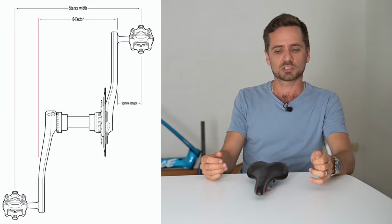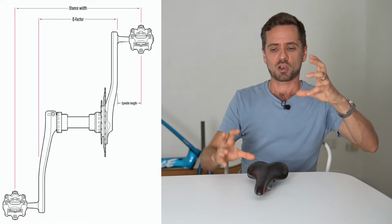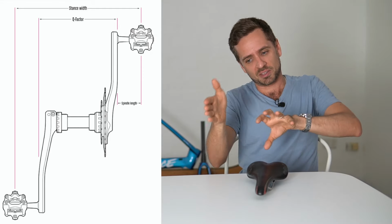The pelvis can rock excessively if the Q factor is too narrow. So if you've got a really wide-hipped guy, his knees are perhaps chopping outside the line of the pedal, his pelvis will rock. It'll drop down on one side in an attempt to help the plane of motion of the knee, to keep the knee happy. So if the Q factor is dramatically too narrow, you might get rocking, which can actually make your back hurt.